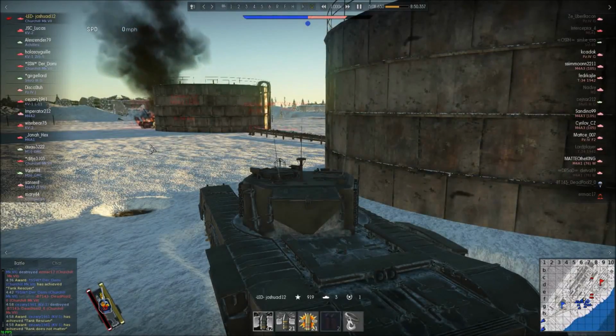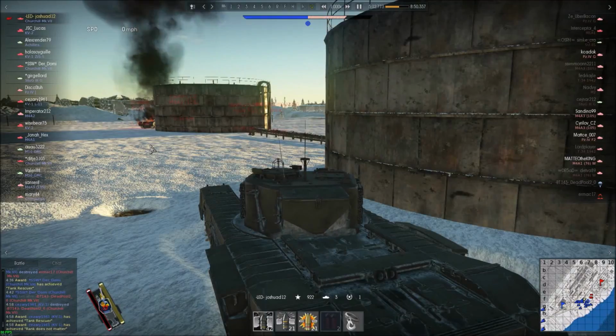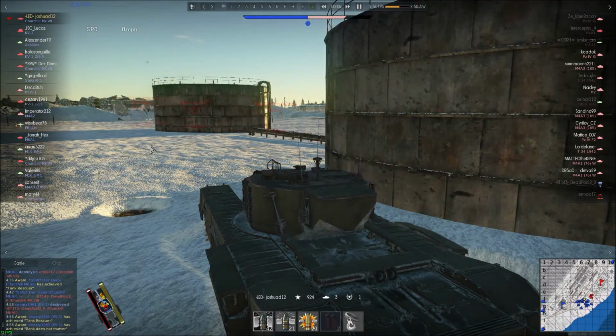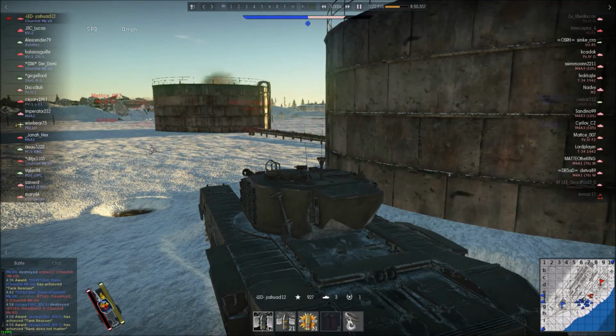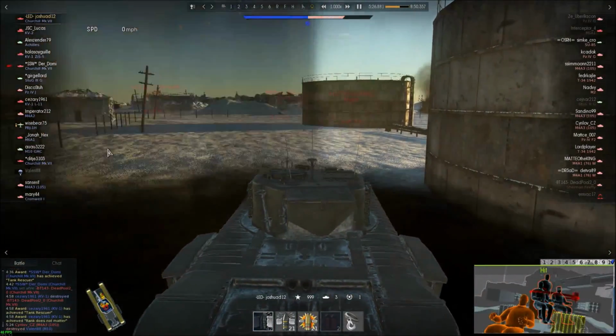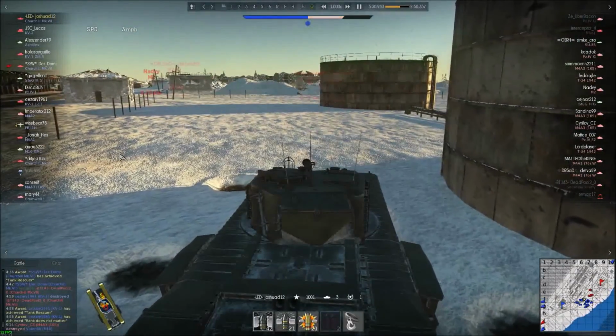No matter what people throw at me at the minute, it's not working. The tracked armor is worth getting, but at the same time, it's hard to understand tracked armor in some aspects, because sometimes it works, sometimes it doesn't. Sometimes it just doesn't want to play ball with you, if you understand what I mean. At the minute, the tracked armor is definitely worth getting.